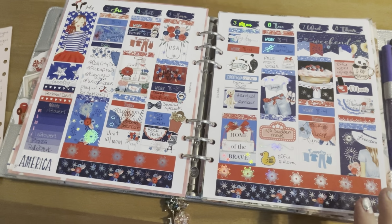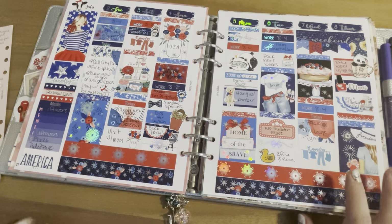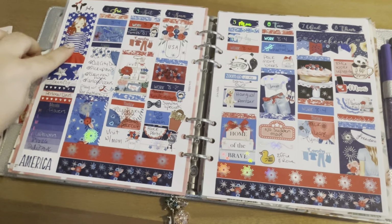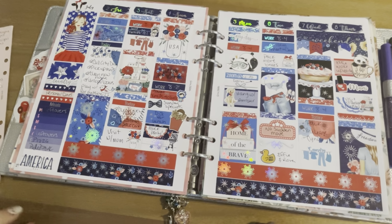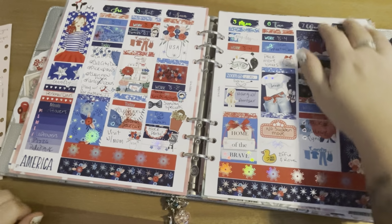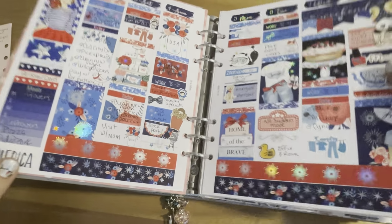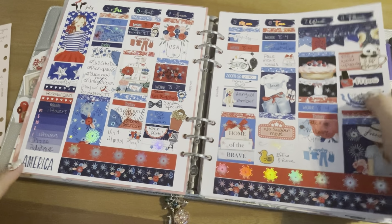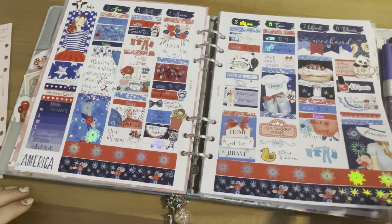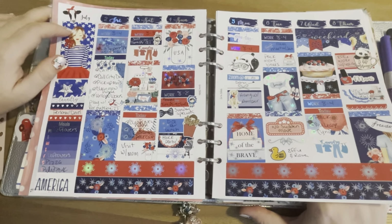This one is called Independence, because this was 4th of July, Independence Day. I love these birds. Look at her. She's so cute. Freedom. It was perfect. I love it. And the hollow foil. Can you see that? So cute. Okay. We're making good time. Oh, look at this cow before we go here. Look at that cow.